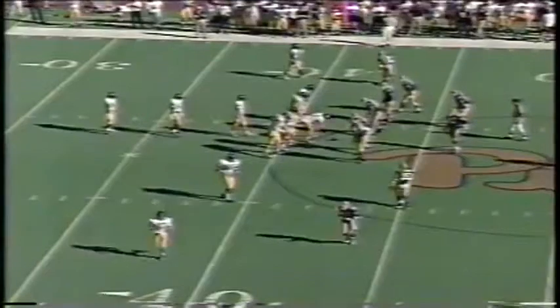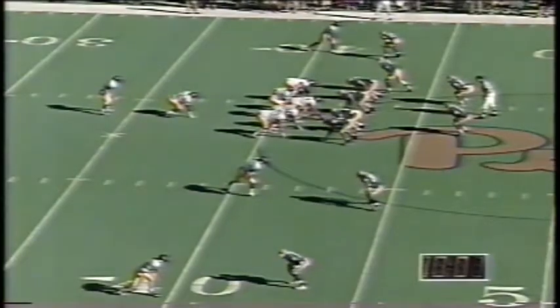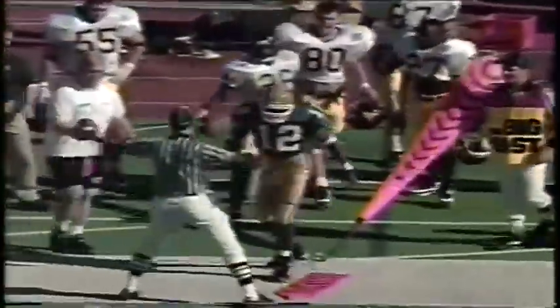10-10 and counting. 33 all. Pitt and West Virginia. Quick out. Vanderpool, nicely done. Close, just shy of a first down at the 49. Class move by Vanderpool. Yeah, he's short, but he needs to get to the marker.